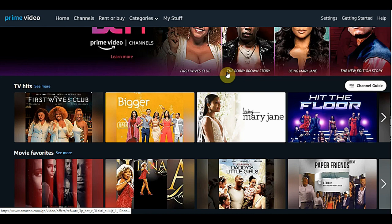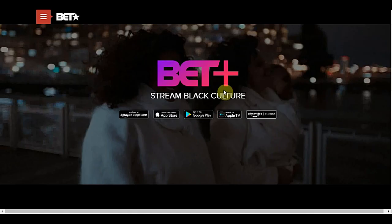So you can't just buy it on Prime Video and be able to watch it on any other device, and vice versa. But if you buy it on an Apple device, you can watch it on an Android device or a Fire Stick. It's just that Prime Video is separate from every other option out there. That's something they do mention.